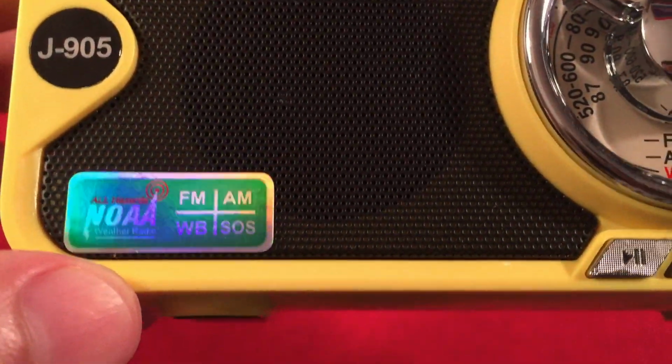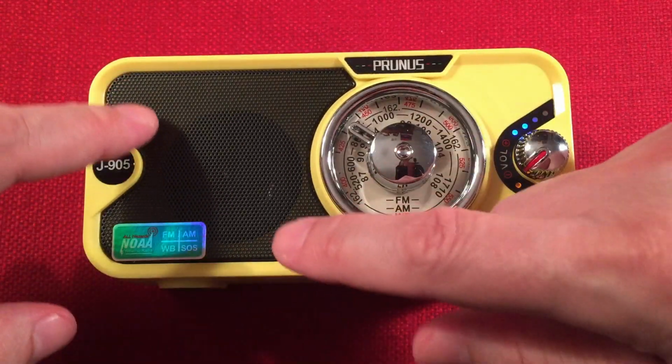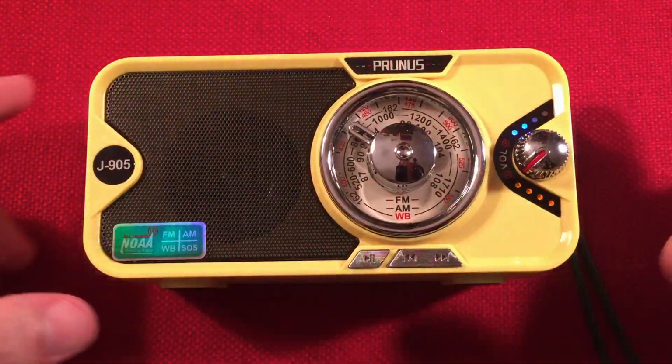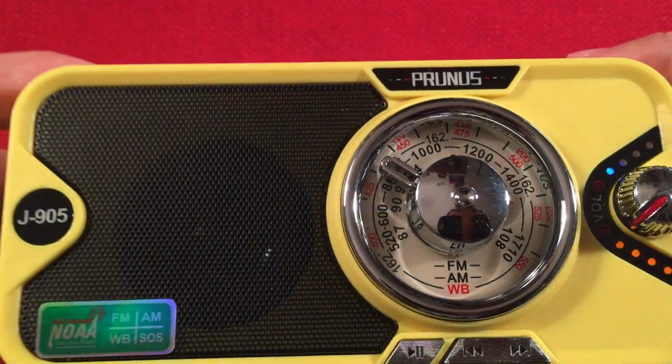It says FM, AM, weather band, SOS, kind of holographic. Ooh, sweet. Our speaker is about 2 inches, and it's pretty powerful. They say it's a 5-watt speaker. There's a little label up on top there. Kind of cool hologram looking too.